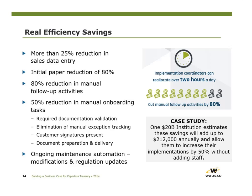Paper reduction is often also reduced by 80% initially, and as the culture shifts from paper to electronic solutions, that will actually continue to increase. The manual tasks like prepping documents, delivering them, making sure all of them are returned with all required signatures and reporting exceptions can easily be reduced by 50% or more.